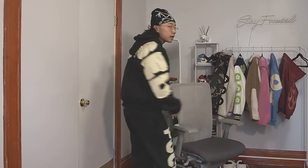By the way, you like this new merch? Focus on the back, focus on the front, embroidery in the front, silk hoodie.